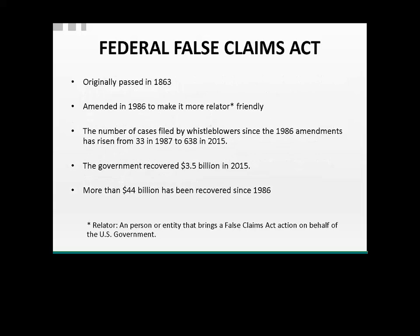The original act was passed in 1863. It was under President Lincoln during the Civil War, and it was primarily aimed at combating fraud by war profiteers. They were delivering what were supposed to be munitions to the battlefield, and when they opened them up, they contained nothing but sawdust. Lincoln felt something must be done, and he convinced Congress to pass the False Claims Act.